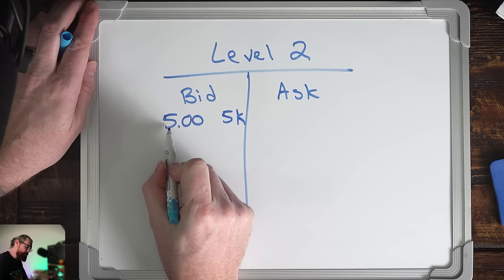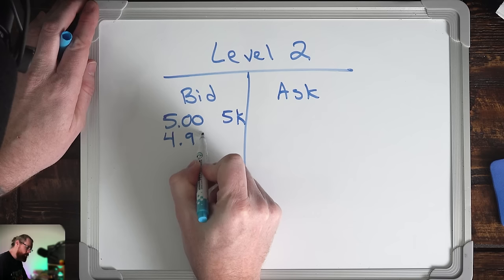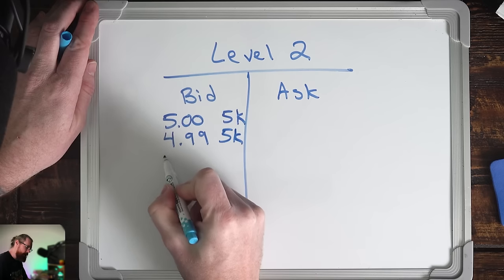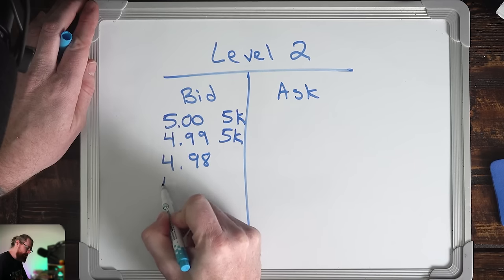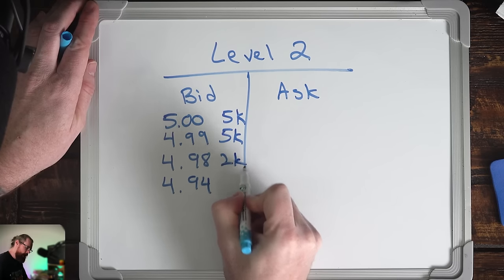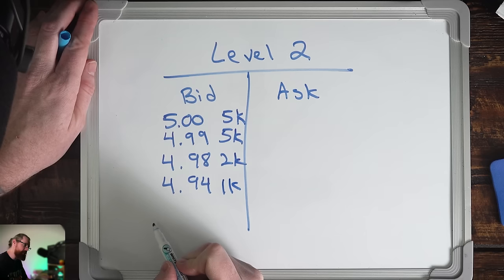Now, below this current best bidder at $5 will be someone else who wants to buy the stock. Usually it'll be one penny lower, at like $4.99. Maybe they have another 5,000 shares. And then there might be someone at $4.98, and maybe there isn't someone next until $4.94, and it's 2,000 shares and 1,000 shares. These are all people that are bidding to buy the stock.